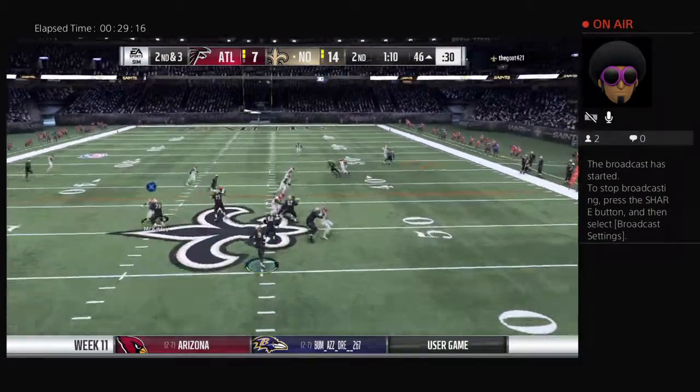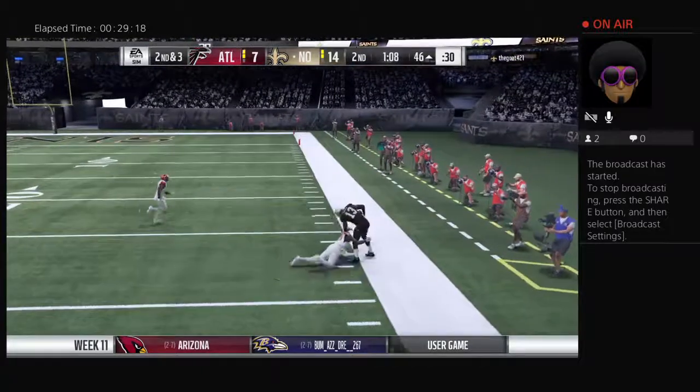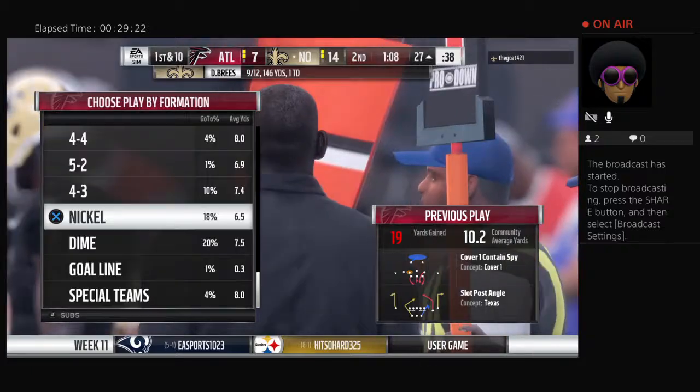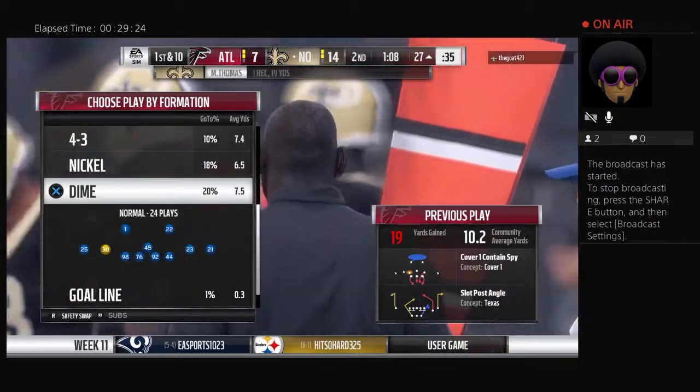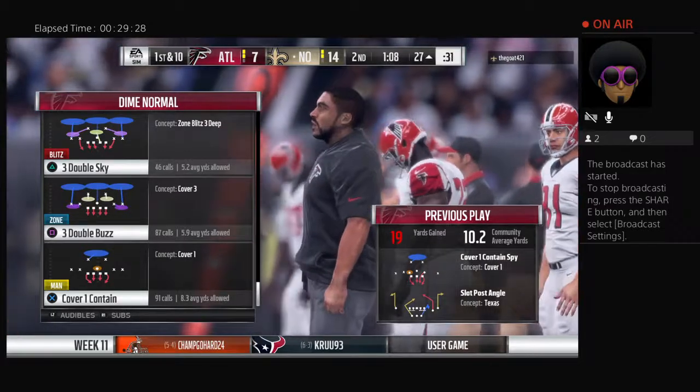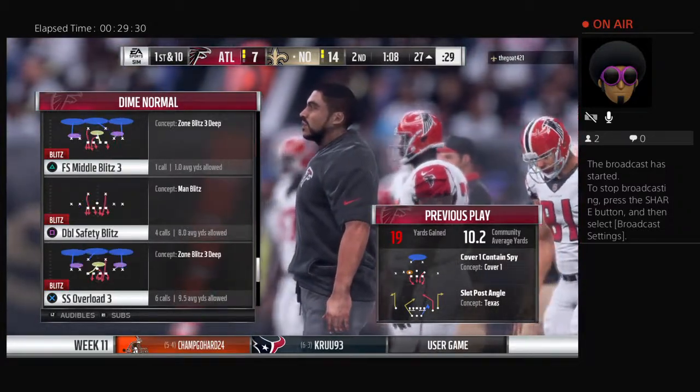On 2nd down, here's Breeze. Throwing the out route incomplete. It's Thomas, and the play goes for 19 yards. Gives him a new set of downs. Those are the kinds of plays right there that show you why he's the number 3 man in the NFL in terms of receiving yards.